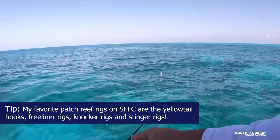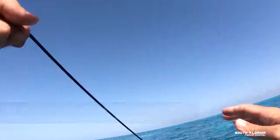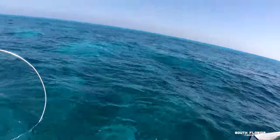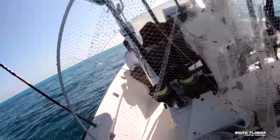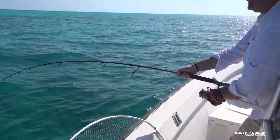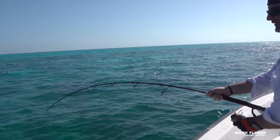Here you go. Oh, come on, ballyhoo. Did I get one? I got one. One ballyhoo in the hoop net. We're really working for our baits right now. Damn, that's a big fish. Oh, snap. I don't want to snap a line.